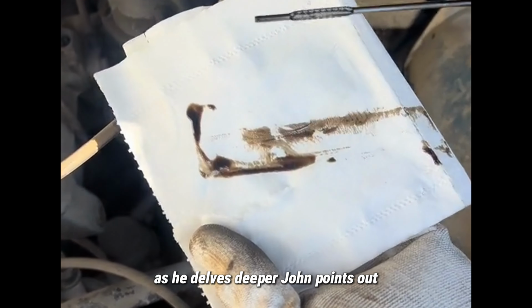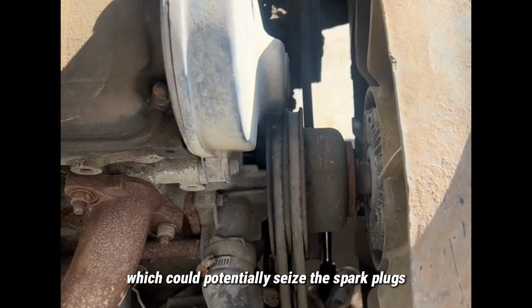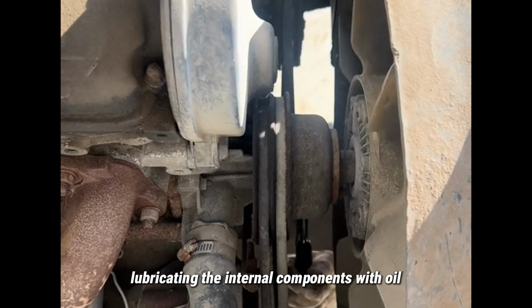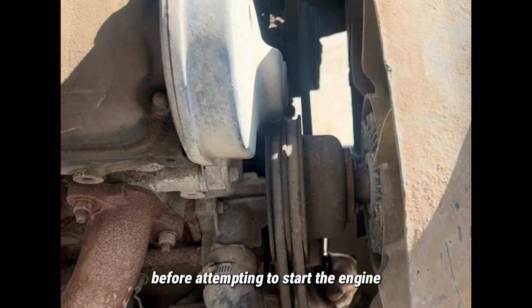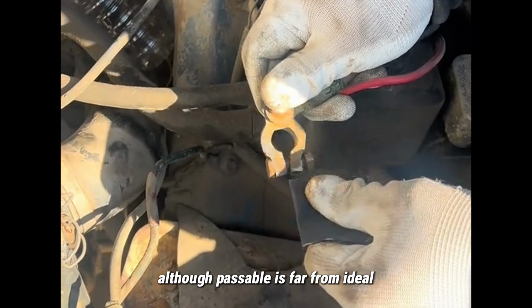As he delves deeper, John points out the buildup of dirt and rust in the combustion chamber, which could potentially seize the spark plugs if not addressed. He opts for a traditional approach, lubricating the internal components with oil to ensure they are well protected against further corrosion before attempting to start the engine. John then checks the oil, which, although passable, is far from ideal.